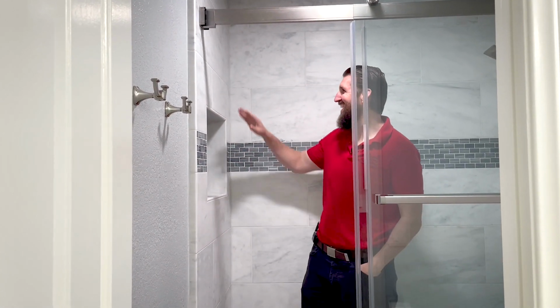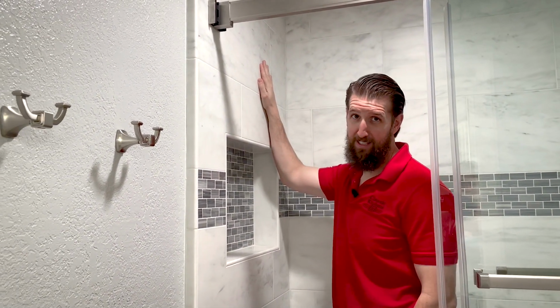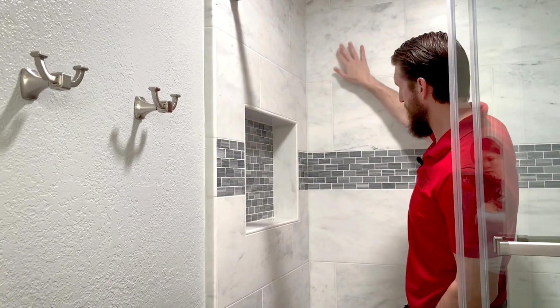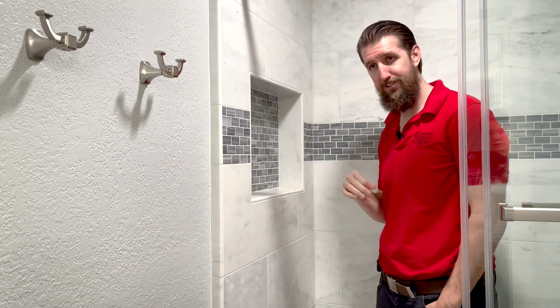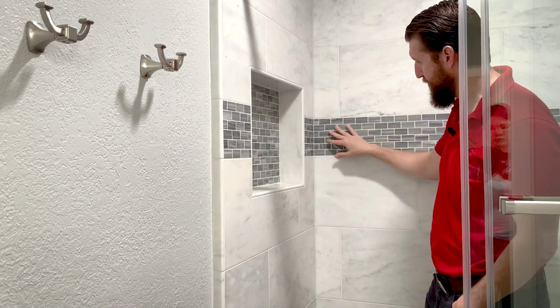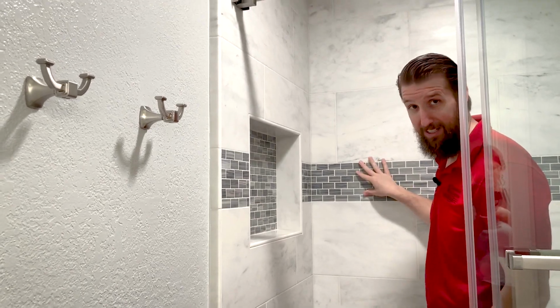And then we have natural stone on the walls because these folks are very fancy. So we didn't go with any porcelain tile or anything. No, real stone. This is actual white marble. It's called Calacatta Gris, G-R-I-S. And then this marble inside here is a 1x2 stacked brick pattern mosaic, and it's called Bardiglio.